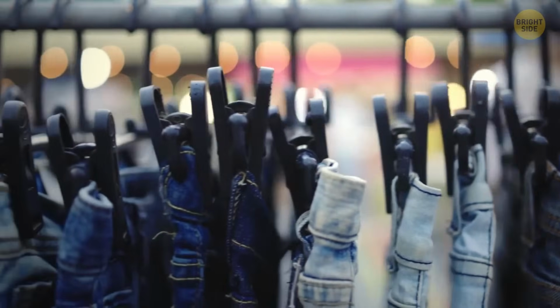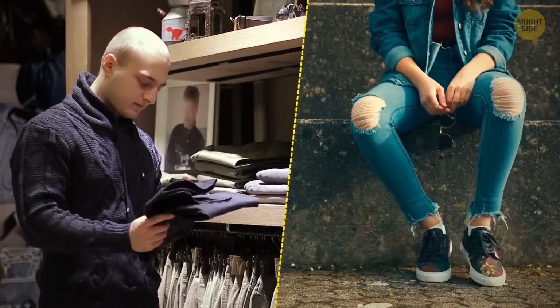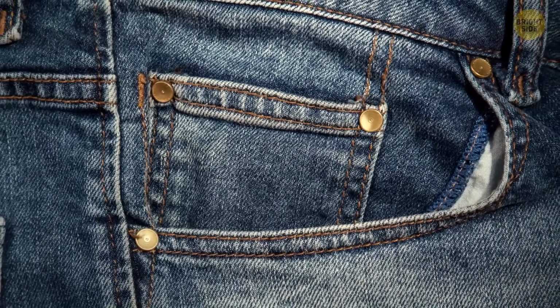Your average pair of jeans has several features that are both functional and somewhat sentimental. The metal rivets around the pockets help secure the stress points.